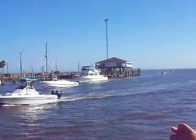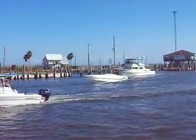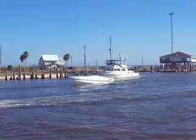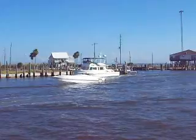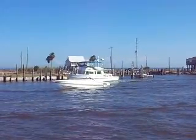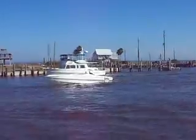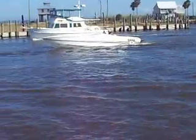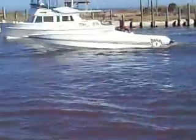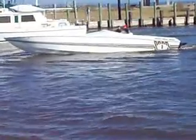Here comes the big boy in the middle. He was out there having fun. I am zooming him in a little bit here.